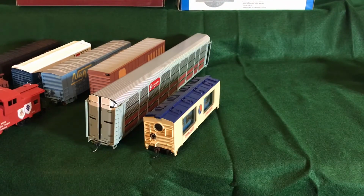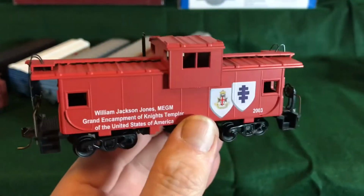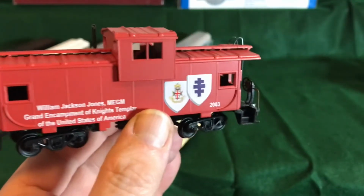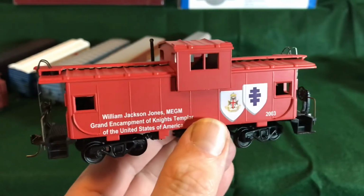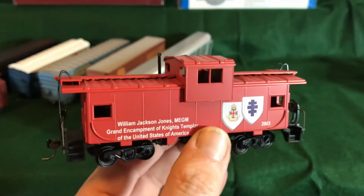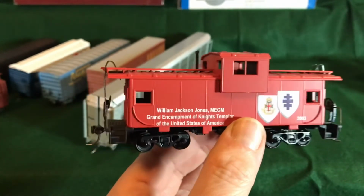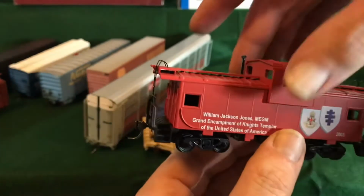And the final piece that I got from Dave's Trains and Things. This is an odd caboose. As you can read on it, Grand Encampment of the Knights Templar of the United States of America. It's just so odd. And I don't know why this group would make this. There was an engine that went with it. Dave didn't have the engine. And from what I can find online, they came as a set, but what the relationship is between trains and this group, I have no idea, but it was just kind of cool because it says Templar on it.